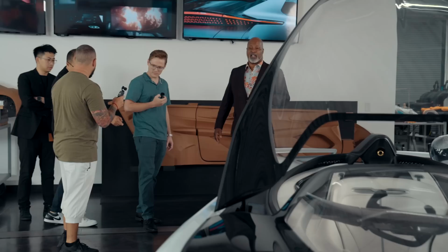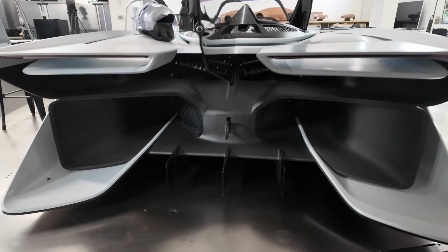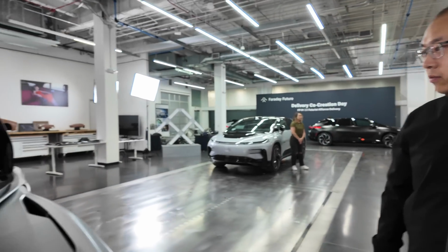Well, I had a conversation with the CEO, and the CEO says if someone really wants one, we'll build one for 1.5 or make it street legal. We have a lot of aerodynamic features baked in already. Go all the way through. This is an awesome design.